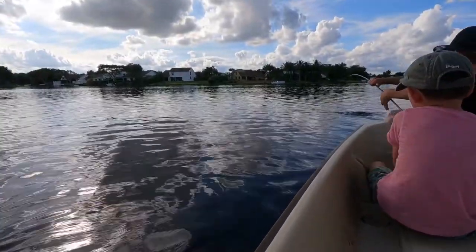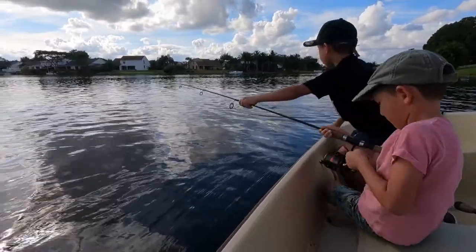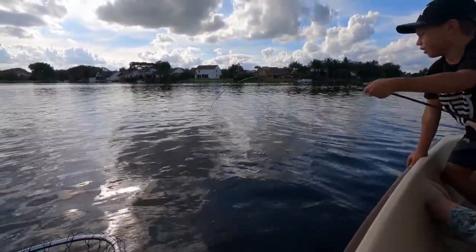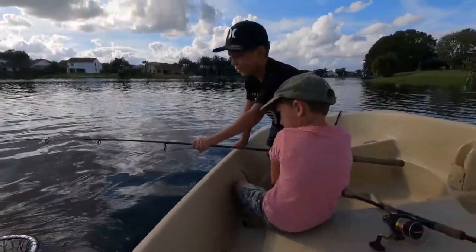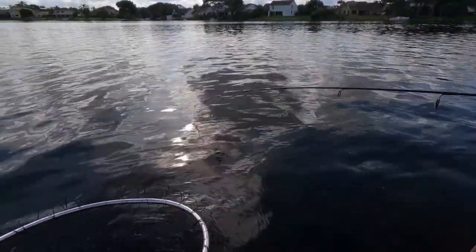Left, left, left. That's a monster fish. Go. Guys, Mattia got his first fish on. Lift it up a little bit, Mattia. Lift it up. Yeah, slow down, not too hard. Slow. I have a net here, guys. Lift it up. Mattia has a hard time. It's a big one. Lift your rod up, Mattia.